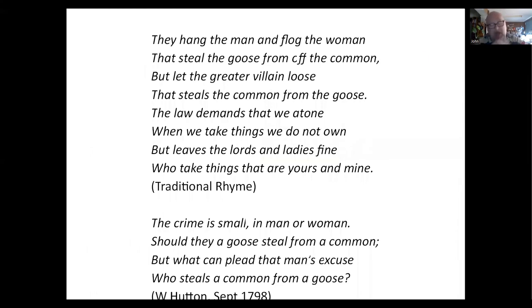And again, we might have heard this one, fantastic rhymes that were done at the time. They hang the man, flog the woman that steals the goose from off the common. But let the greater villain loose that steals the common from the goose. The Lord demands that we intone and we take things we do not own. But leaves the Lord and ladies fine who take things that are yours or mine.